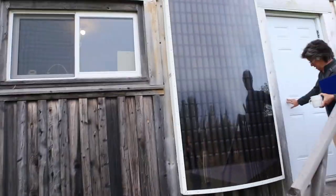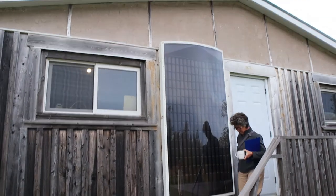This is a forced air system. You can see the cans inside. And then let's blow back. That's just helped with the magnet.